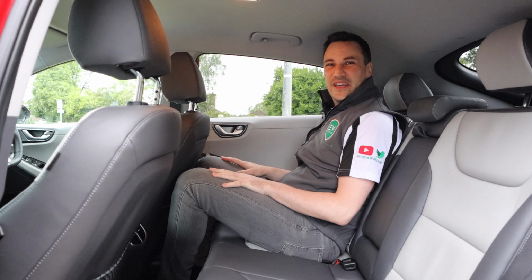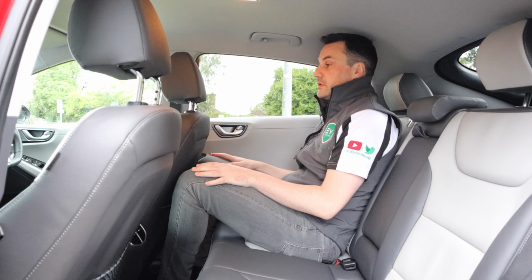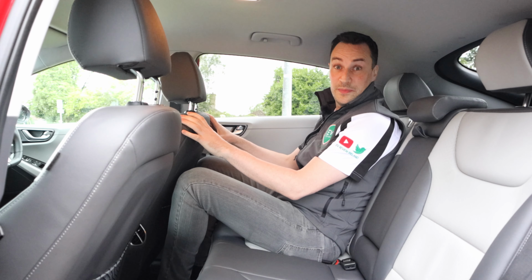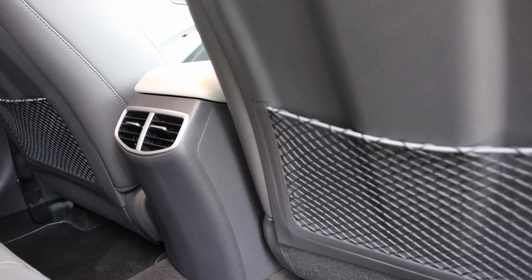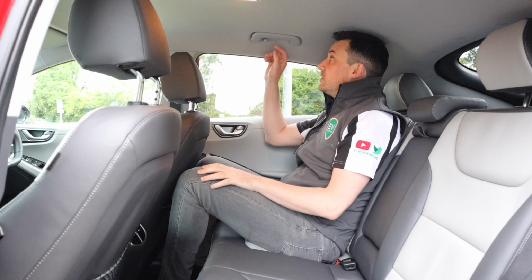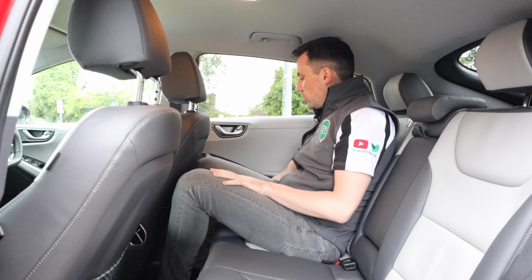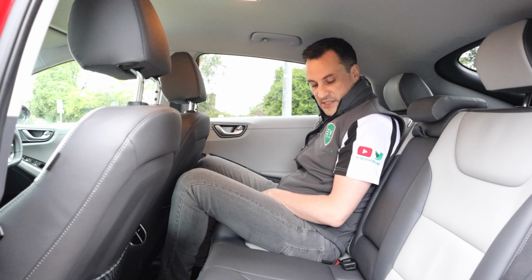Here we are in the back of the IONIQ. Good space, seat set for my height at the front, so it is a bit tight, but as mentioned, it is the memory preset, so when I'm sitting in it, it would be further forward. Pocket spaces, two vents, you've got your dome light, you've got your coat hook, your grab handle, you've got electric windows in the back, and you've got your door bins, small side pocket and an actual pocket for a water bottle or a drinks container.